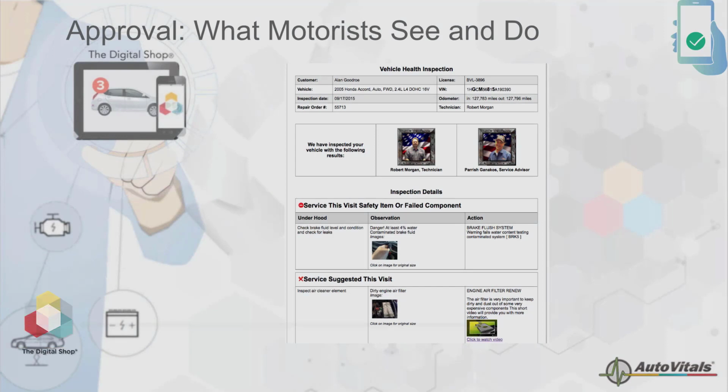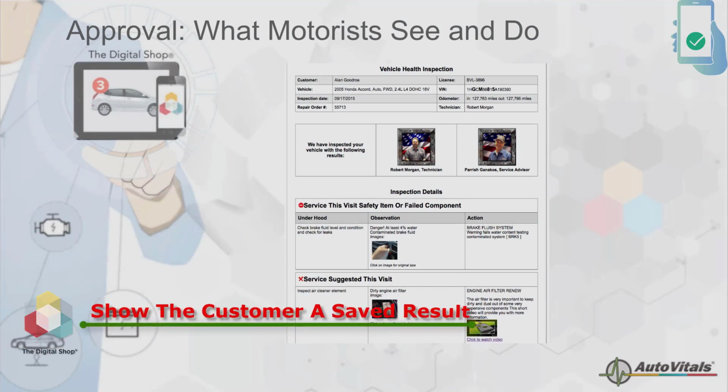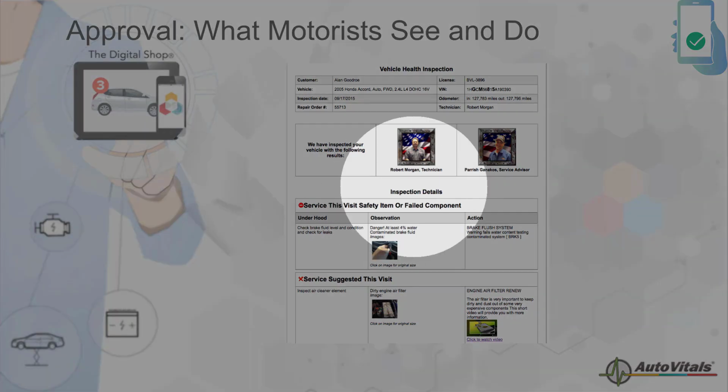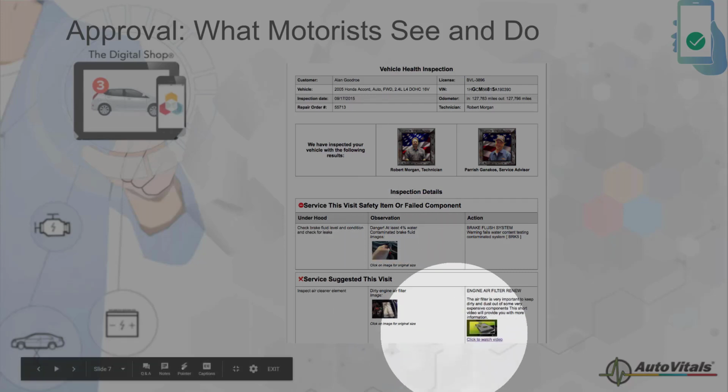So what do motorists see when they get the inspection results sent to them? They're going to see a report similar to this, or on their phone it will be a different orientation, but there's a lot of valuable information for them. They'll be able to see the technician and service writer that's working on their vehicle. They'll be able to see the pictures they can tap on to zoom in and out, and they'll also be able to see some informational videos.